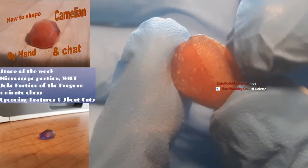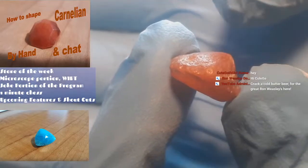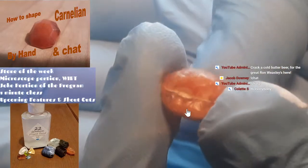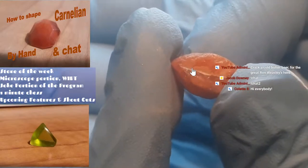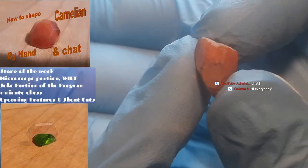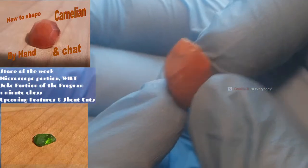There we go. And we got chatbots, so you can do things like this. And footage of this. This is the stone. This is what we started with. And then I shaped it into that carnelian in the corner. And apparently I only have this one video, but I should have two.